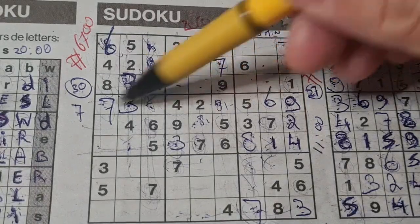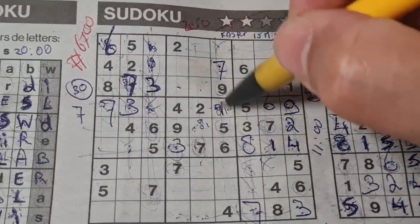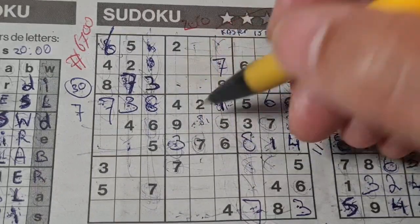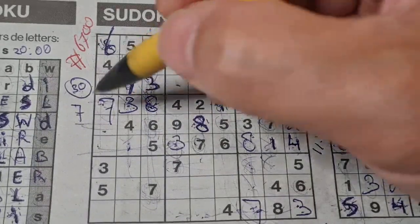2 missing numbers here in this row, the 8 and the 1 are missing. We have a 1 in one of those two boxes in this column, so no 1 there, 1 should be here, and 8 goes there. 1 digit left in this big square, for number 8. 1 number left in this row, middle row, for number 1.